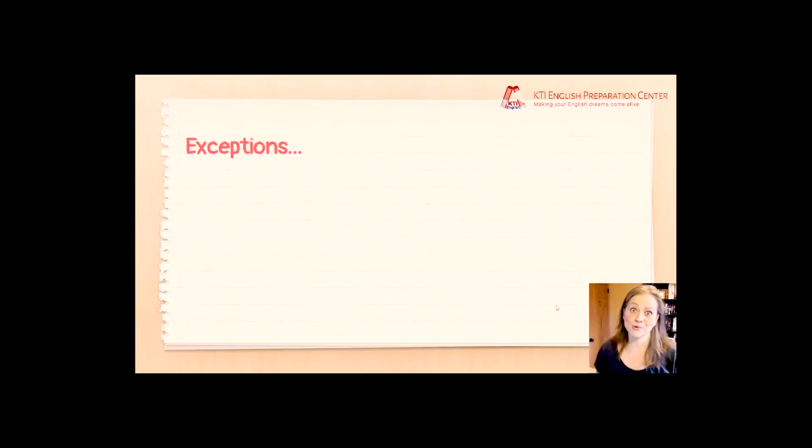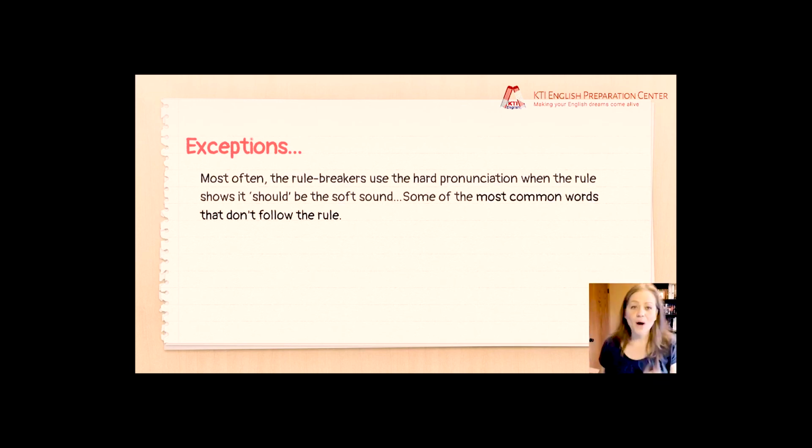Let's look at the rule breakers. Okay, it's not a lesson unless I tell you there's something that makes an exception, right? This one isn't that bad though. So most often, the rule breakers will give you the hard pronunciation sound, okay? It's supposed to follow the rules and be a soft sound, but it'll default to the hard sound. So our most common rule breakers are these ones.